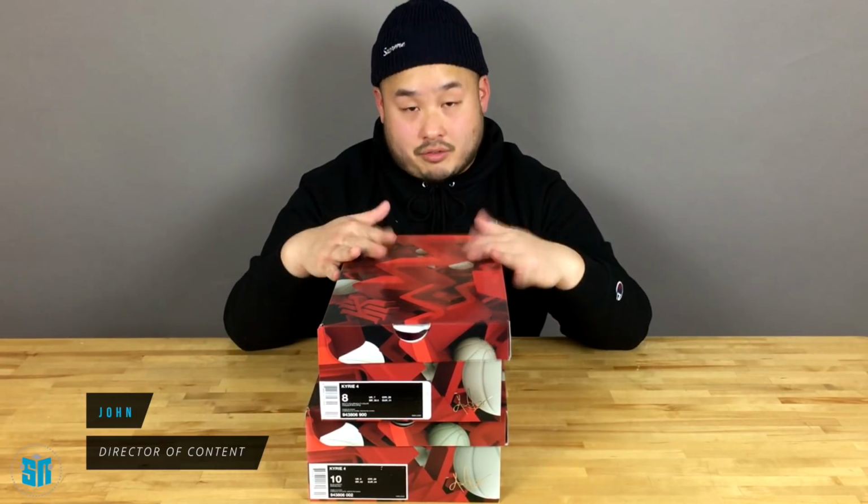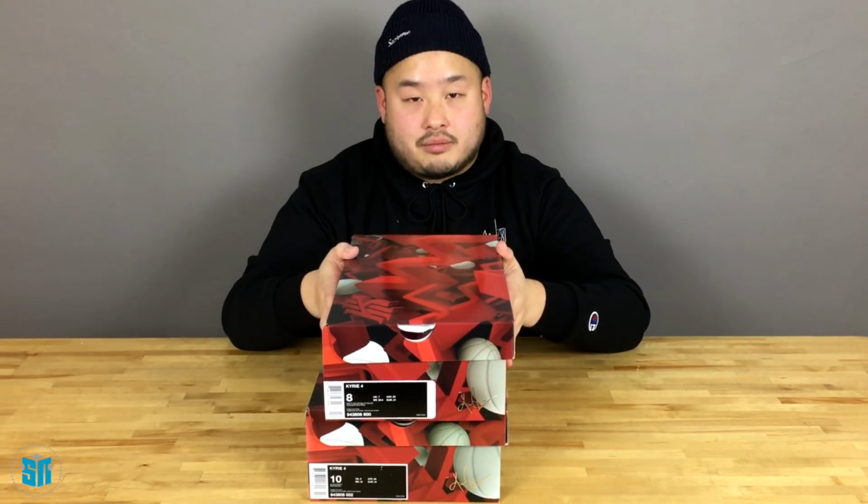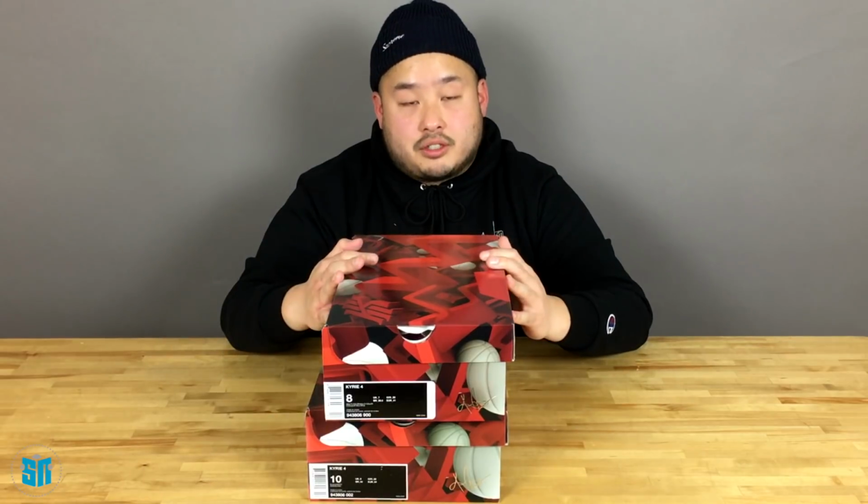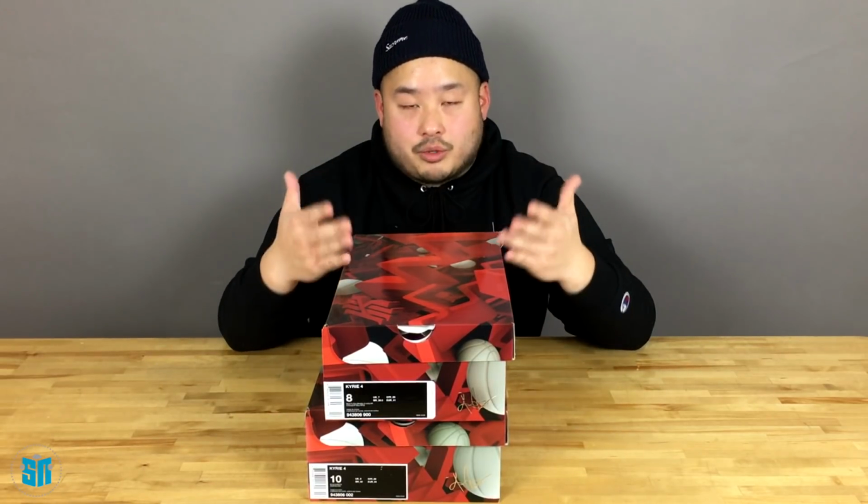We're about to unbox what's right in front of me right now. As you can tell, it is the Nike Kyrie 4, the 4th signature shoe for Kyrie Irving. The shoe just released in the confetti colorway, which we're going to take a look at here, and it's going to come soon in a black ice colorway, which we'll unbox over here.